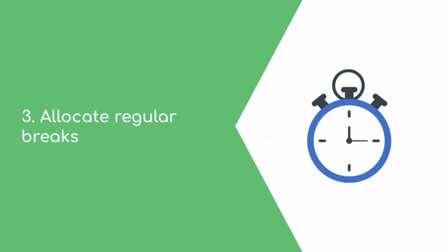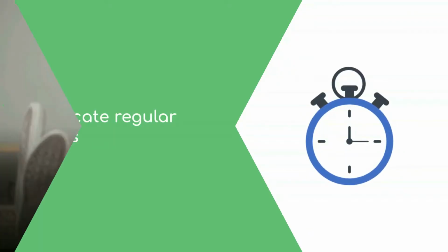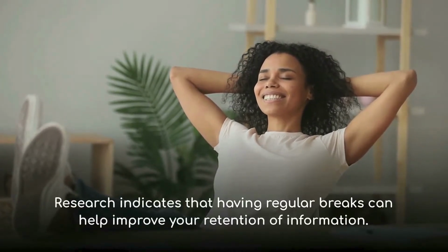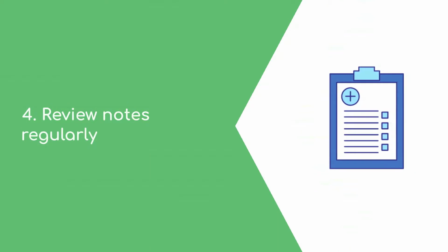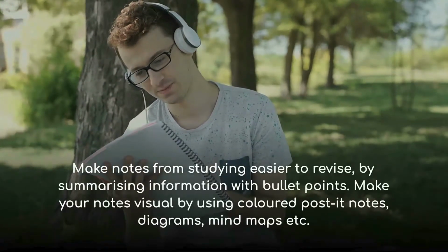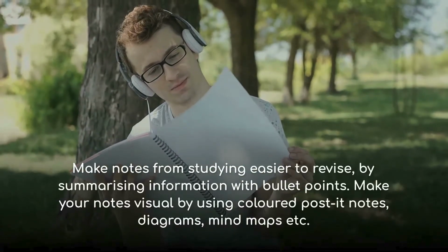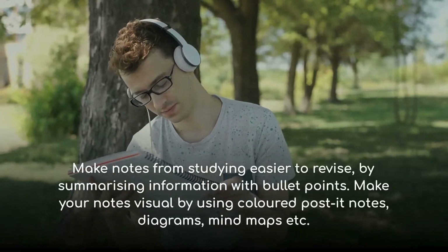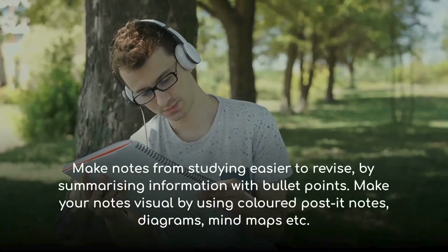Number 3. Allocate regular breaks. Research indicates that having regular breaks can help improve your retention of information. Number 4. Review notes regularly. Make notes from studying easier to revise by summarizing information with bullet points. Make your notes visual by using colored post-it notes, diagrams, mind maps, etc.